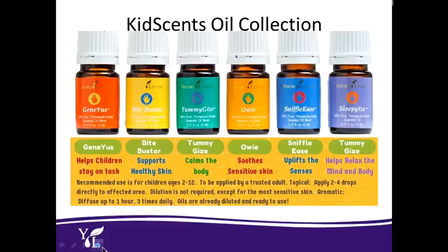We have Genius, which helps children to stay on task. Bite Buster, to support healthy skin. Tummy Jize is for the tummy. Owie soothes sensitive skin. Sniffle Ease uplifts the senses. And Sleepy Eyes helps relax the mind and body.